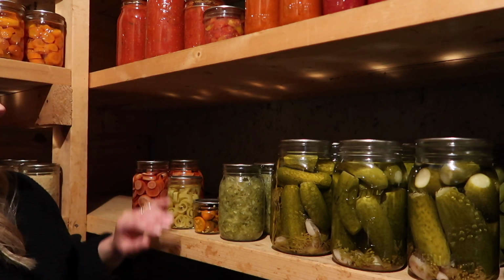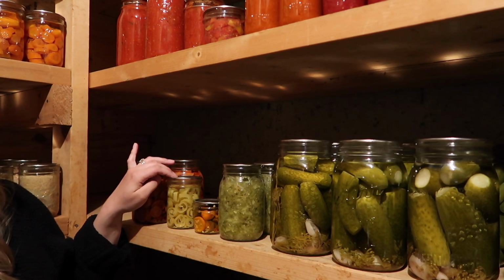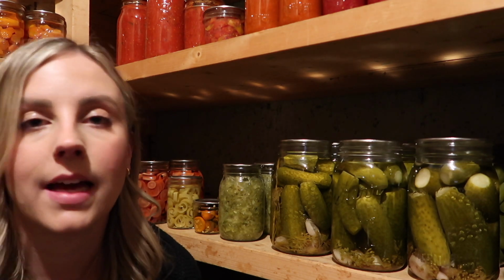And then over here, we've got one last half pint jar of banana peppers. I do also ferment banana peppers, so I have a couple jars of those in the fridge as well, but I like to have a variety.